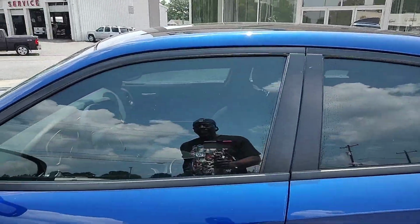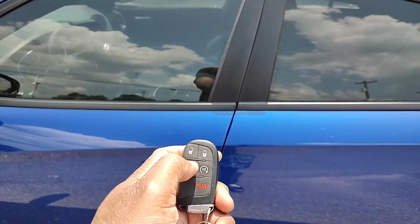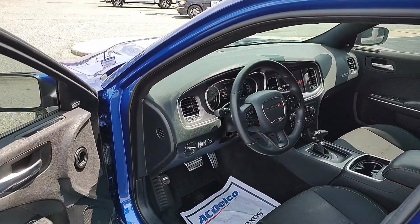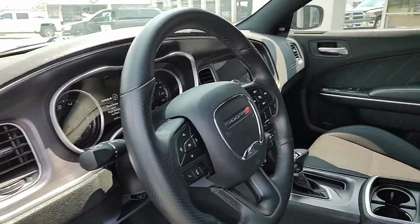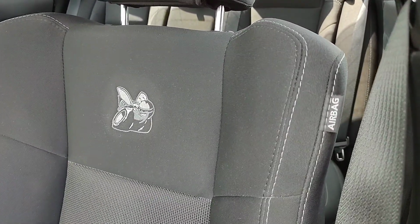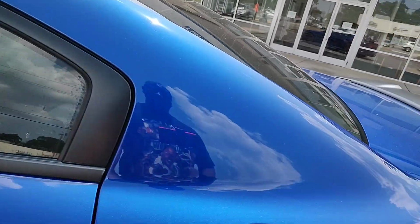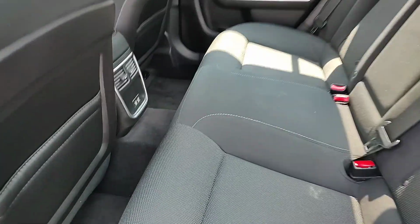Got the B on the seat. Hold on, I do have the key. So let me open it up so you can see that inside there. Let's see what that inside look like. Yeah, so let's get it. I probably could have pressed the button, but I decided not to. But as you see, though, big Scat Pack going on. Big Scatty. Big B on the seats. Yes, Big B. Big wide room in the back, too.